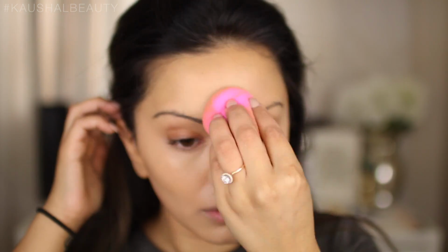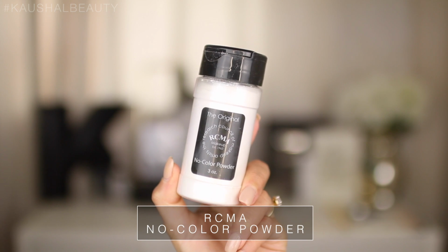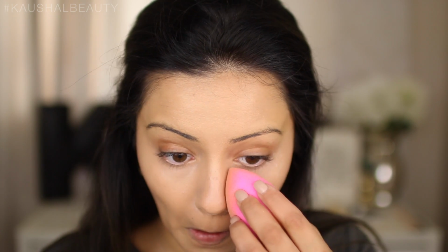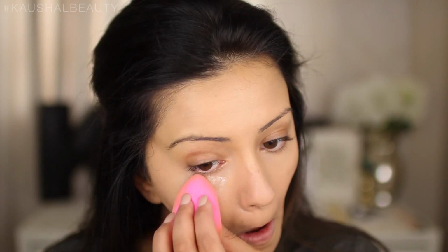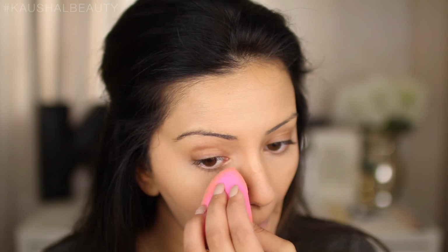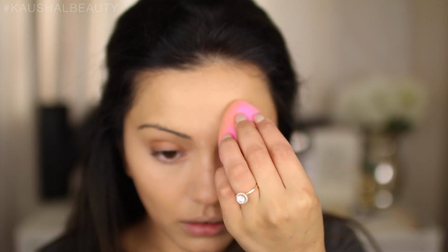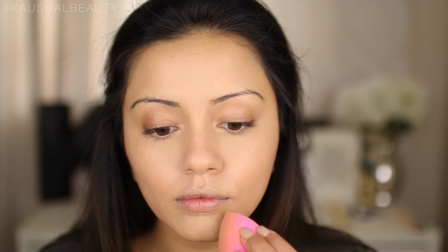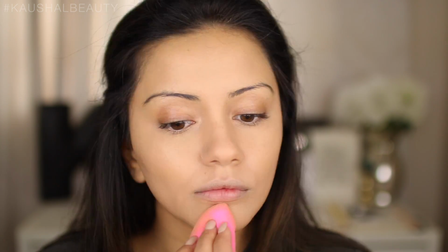Next up, we are going to set everything, and I'm using the RCMA No Color Powder. I've actually mentioned this in a video before, but I really did not like this powder when I used it with a brush. I feel like I have to use a tiny amount on my damp beauty blender and then kind of press it into my skin. I feel like that is the best way that it ends up looking on my skin.